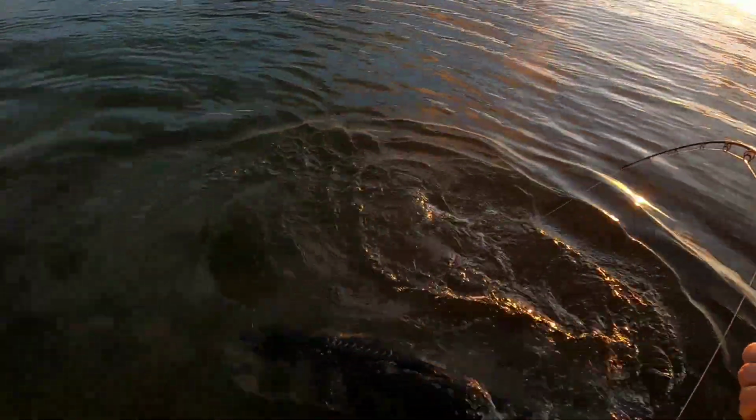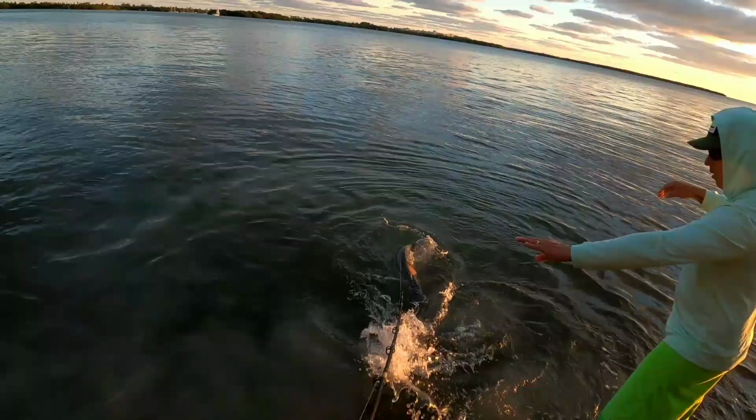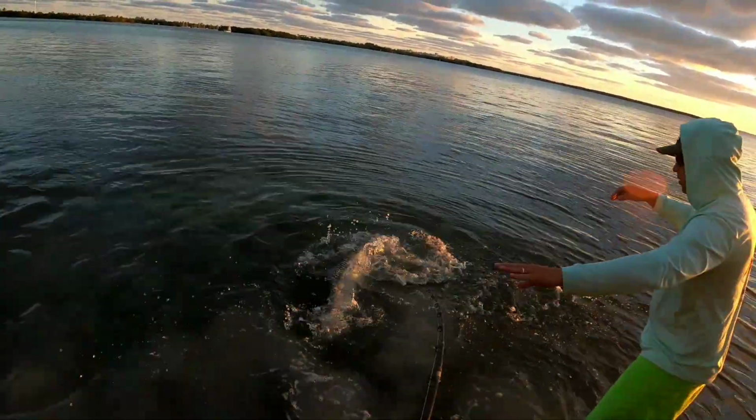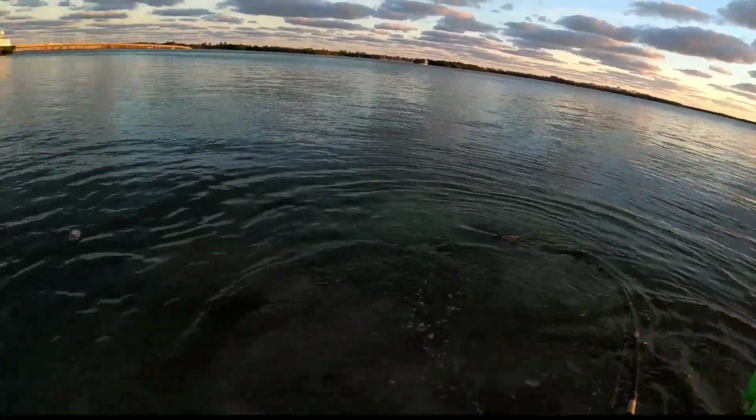Kayak whenever you can. Forget about getting wet right now. Who cares about that? Oh my God, this is so cool. Woo-hoo-hoo! Just hold it like that. The line's a little burnt. Let it be. Okay. Let him go if he wants to go.